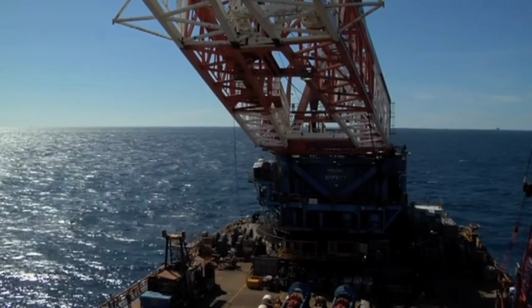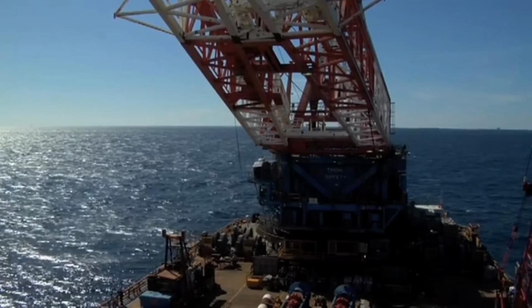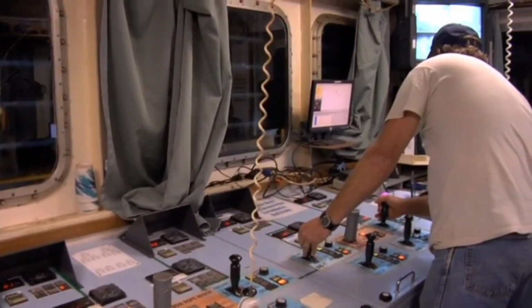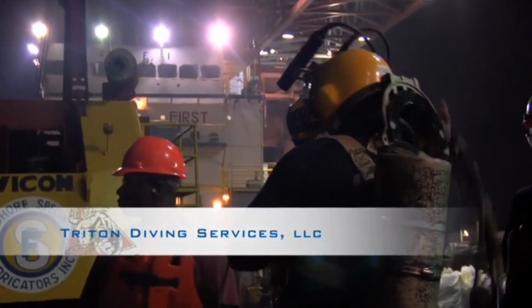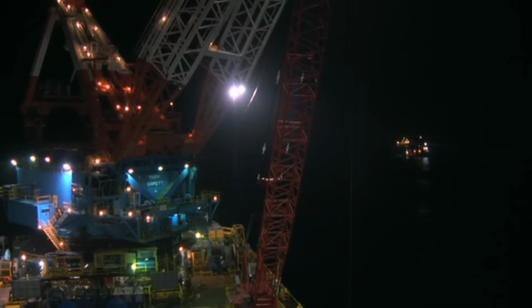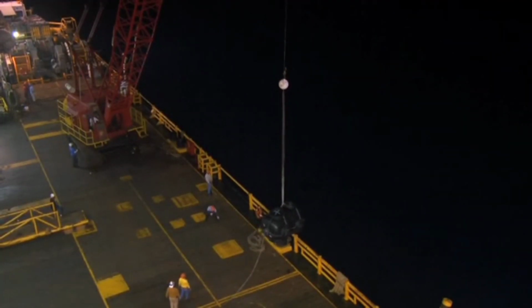The Callip crew works in 2 12-hour shifts, 24 hours a day, to complete the installation. As soon as the Callip arrives on site and sets anchors, Triton Diving Services begins the remaining diving operations. The divers first sweep the sea floor around the well. They find no debris and confirm that the bullet is upright and intact. With the area clear, the crew makes an attempt to bring the jacket in along the starboard side of the Callip, just over the well.